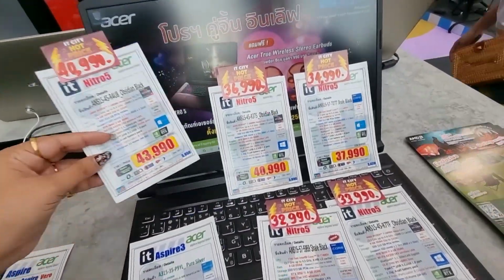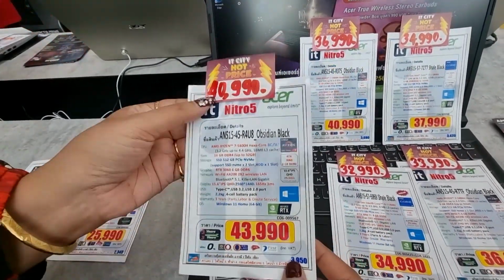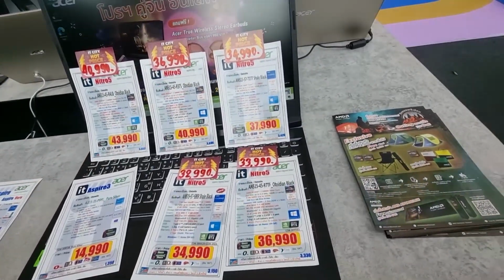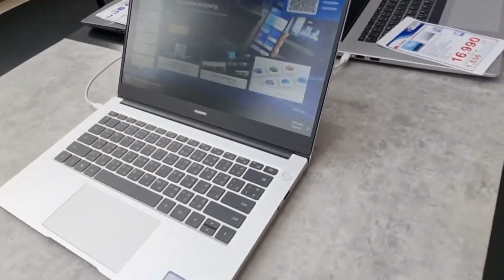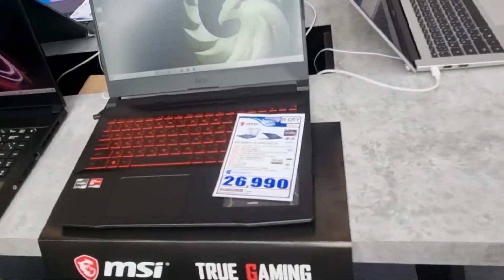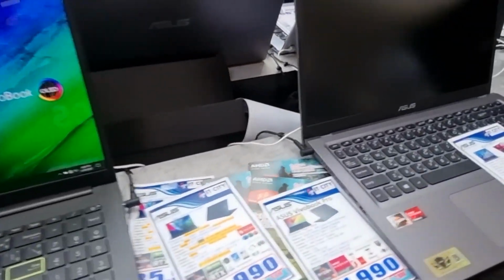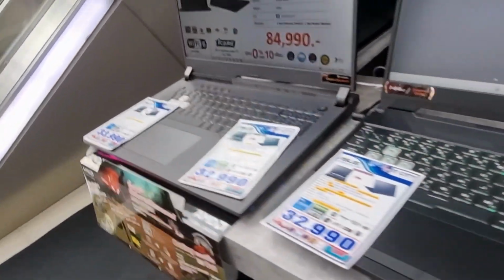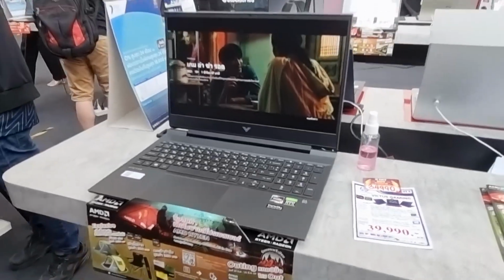But the good thing is that you can see this is a good configuration laptop. Its price is 43,990, almost 44,000, but they're giving it at 41,000, 42,990.